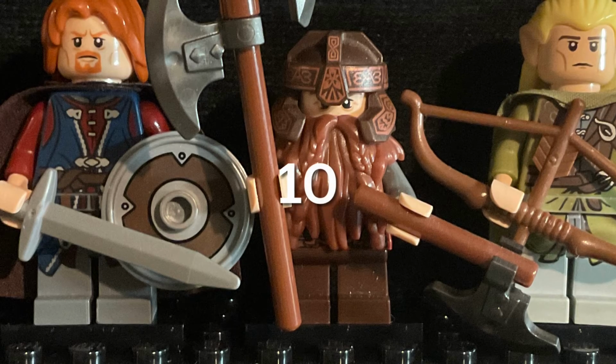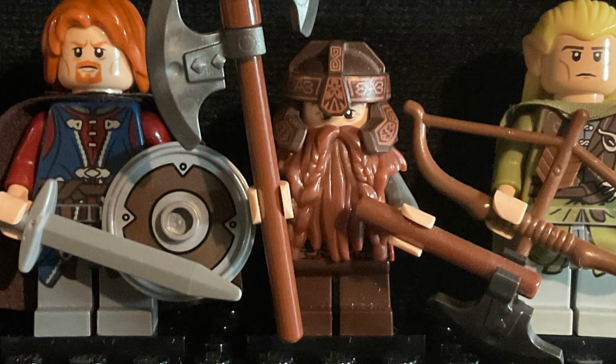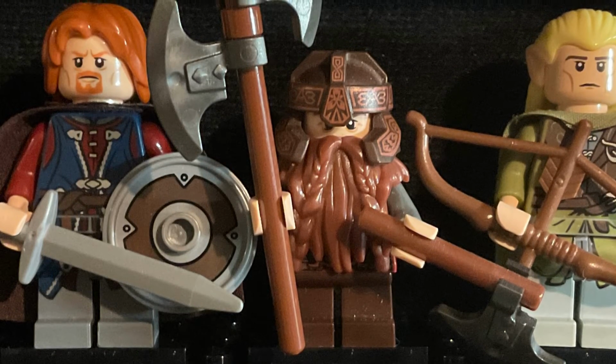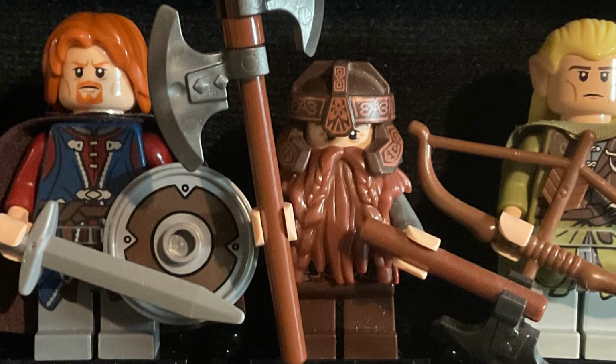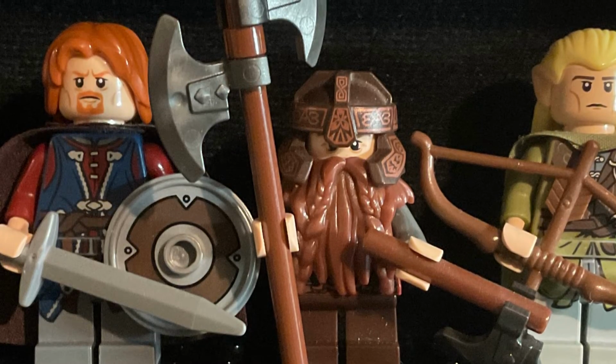In spite of Gimli being rather common with respect to Lord of the Rings minifigures, he has to be on this list. He is so well done with that helmet. In fact, I think that's why they actually released him in so many sets. Lego had to have been proud of the way they made this Gimli minifigure.